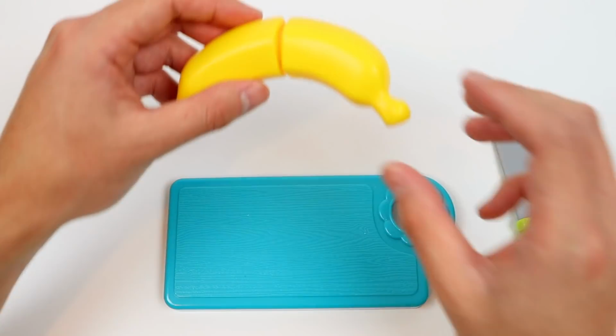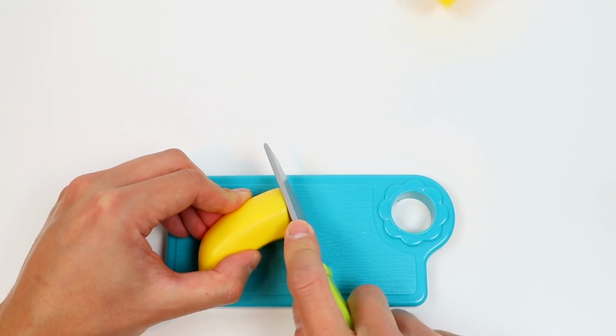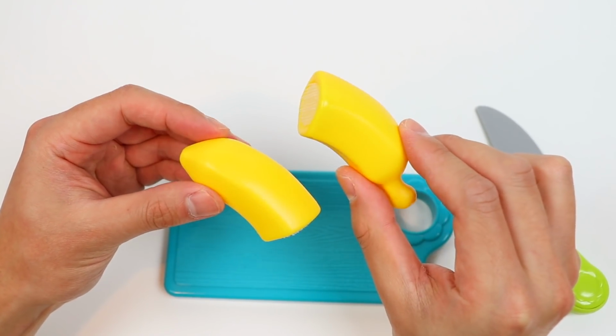And last but not least, here's a yellow banana. Fun fact, humans share about 50% of their DNA with bananas. What? That's interesting.